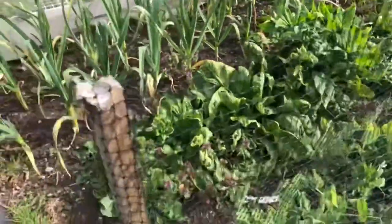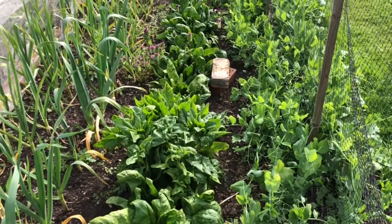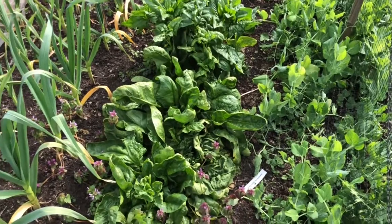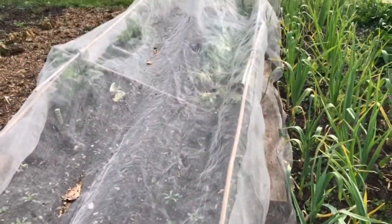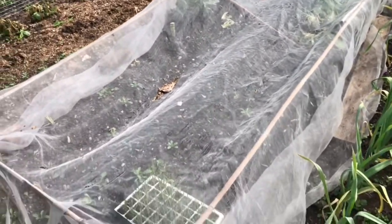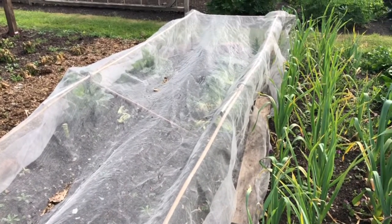The spinach here is going to seed. I was hoping to get a pick from it, but I probably won't, so I may well clear this so that I can actually plant some vegetables here. But everything is looking good. Garlic is good. We've taken out the last of the cabbages, and one of my jobs today is to take all of this netting down, ready for sowing and planting in, and sowing some more carrots.